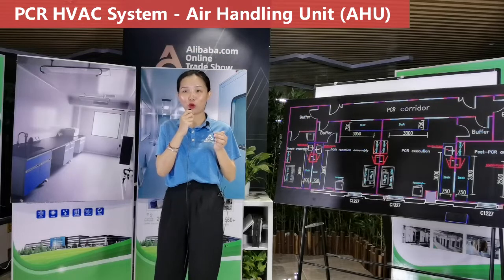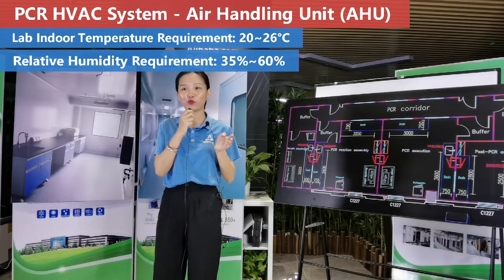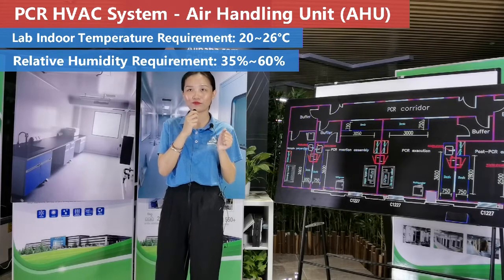Normally, the indoor temperature should be kept at 20 to 26 degrees and 35% to 60% relative humidity.